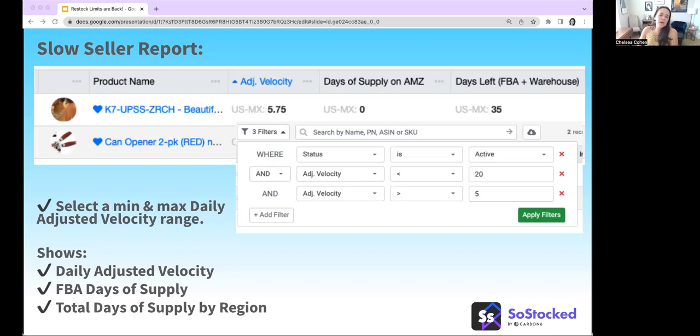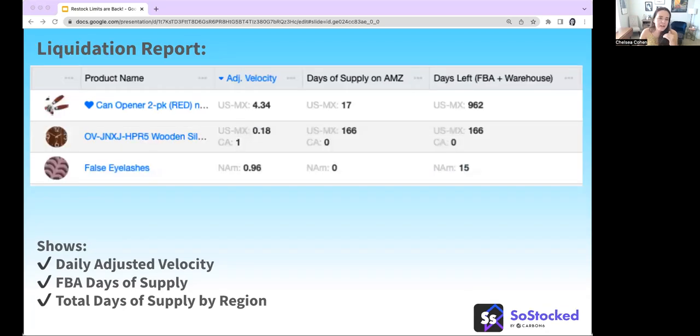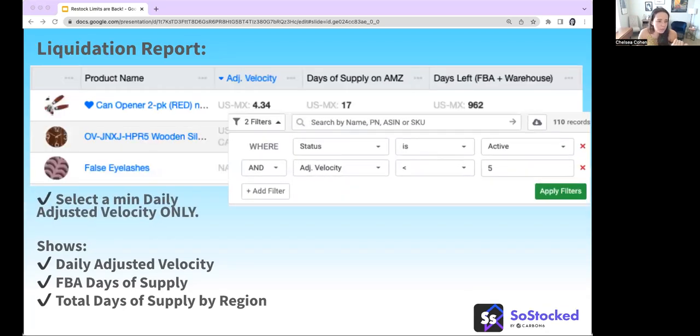If you don't keep your eyes on these and you don't address getting those up out of the top of the list, they could drop out the bottom to the next list, which is the liquidation report. The liquidation report is the stuff that you don't plan on restocking. You actually need to sell through this as quickly as possible and get it out of FBA.